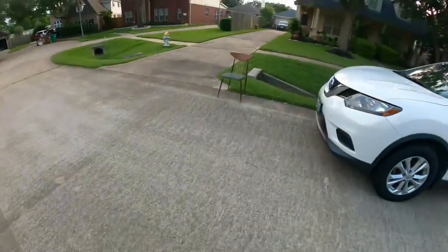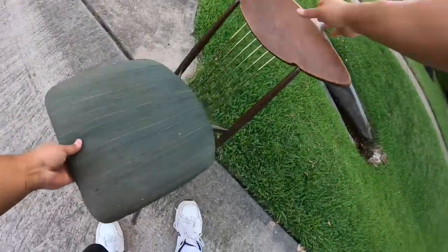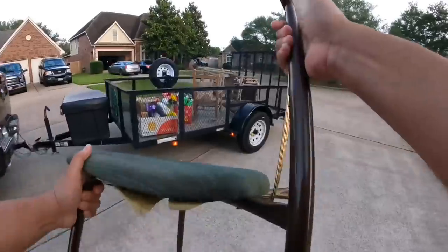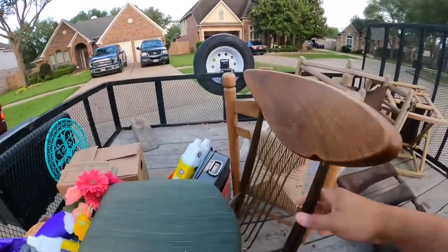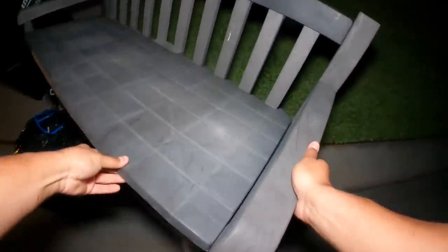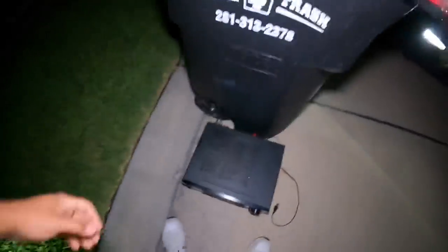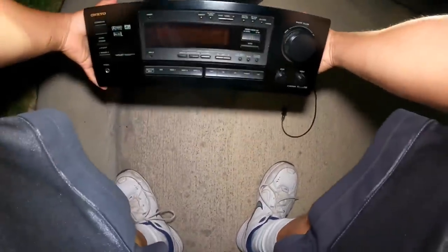That's a cool little chair. Almost just moving around everywhere. Receiver. It's actually a good looking receiver, actually.